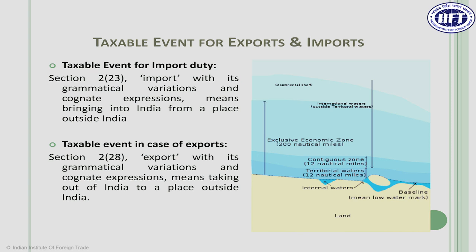It means out of charge order is given. If goods are in a bonded warehouse, goods are still considered to be in the course of import.